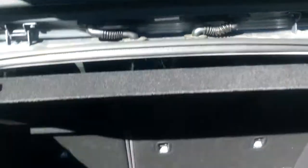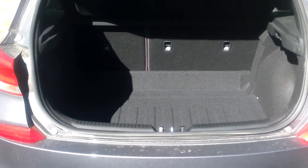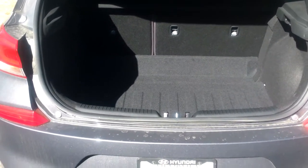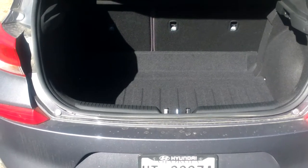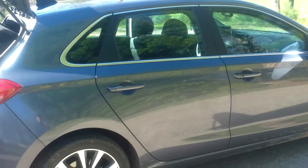You've got this nice big wide opening gate first of all, and you can drop those back seats completely. In a trunk type scenario, all you've got is that little trunk which opens not too wide, and you've not got much space in there. So this is a much more space efficient package than a sedan. You've got a smaller overall footprint, and more room inside in every way except for one.